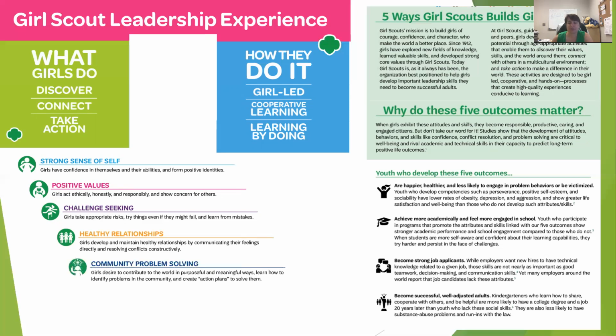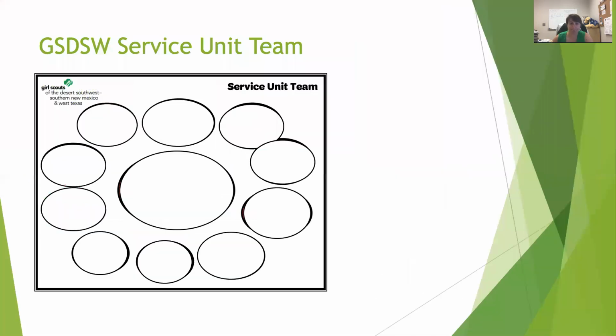Finally, the product programs give the girls an opportunity to give back to their communities. They can raise funds for a specific project or encourage their customers to donate items to a cause. Whatever the girls and troops choose to do gives them a voice within the community and those around them.